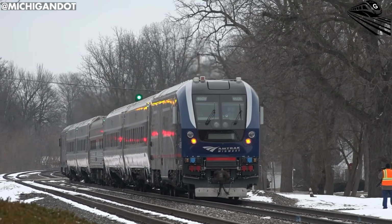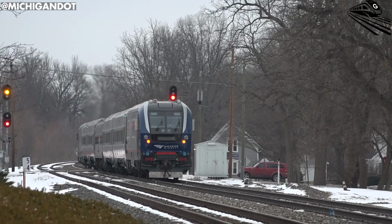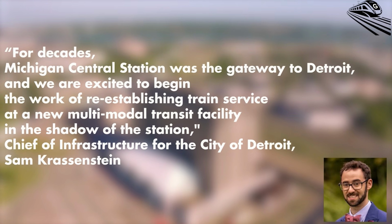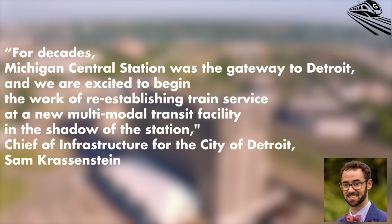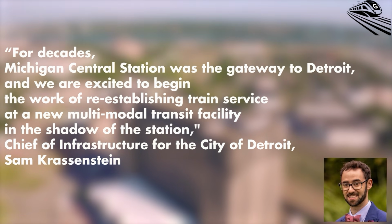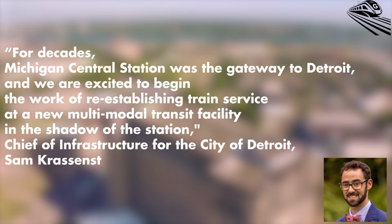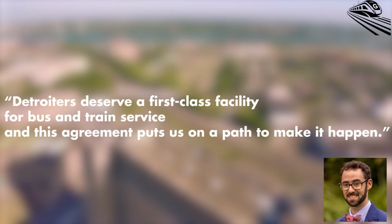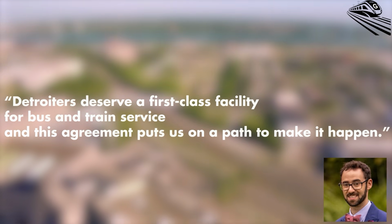For Detroit, a city that has worked for years to rebuild and expand its public transit network, this represents a transformational step forward. "For decades, Michigan Central Station was the gateway to Detroit, and we are excited to begin the work of re-establishing train service at a new multimodal transit facility in the shadow of the station," the Chief of Infrastructure for the City of Detroit, Sam Krasenstein, said. "Detroiters deserve a first-class facility for bus and train service, and this agreement puts us on a path to make it happen."